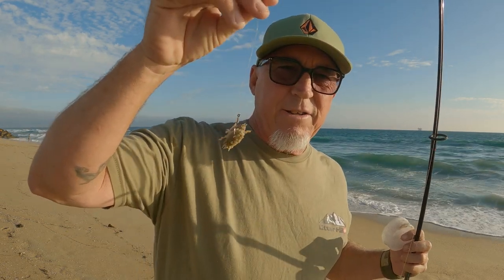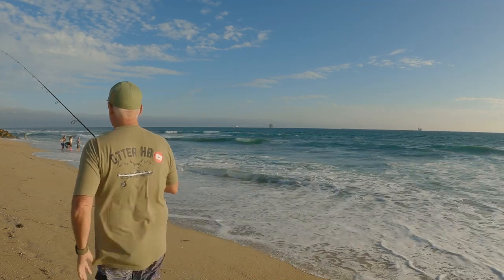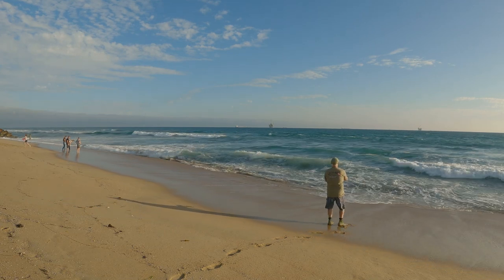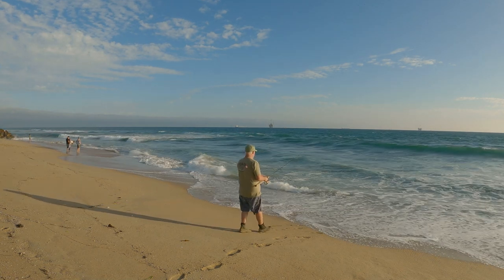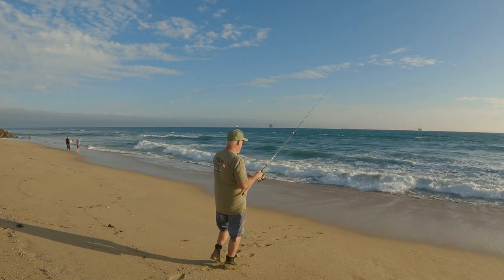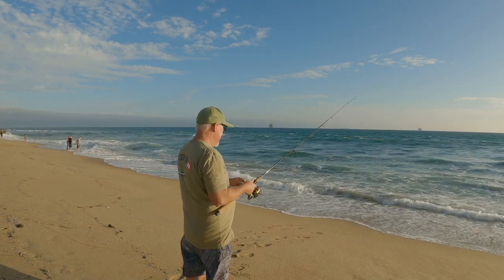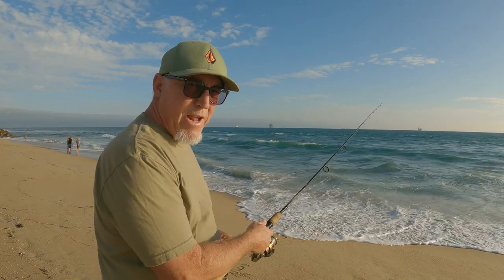Here we go, just kind of two sand crabs on a hook. See how it works. It's funny, I caught four sand crabs, so I was putting those two on, and I dropped my little bit, and lo and behold, sand crabs are back to sanding. Let's cast out for a few, see what happens. Come to the ocean and cast out and see what happens.